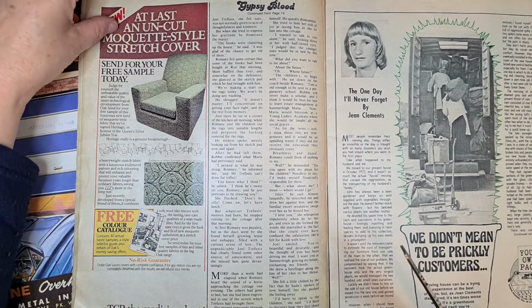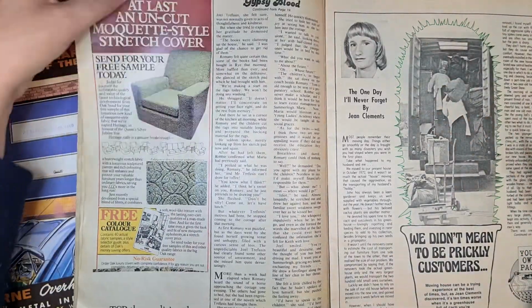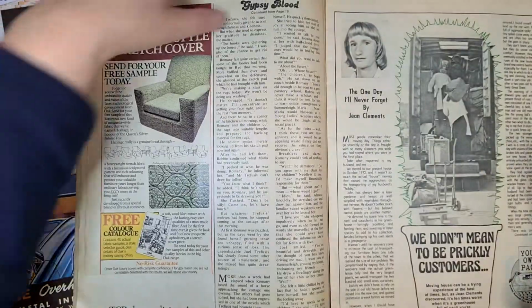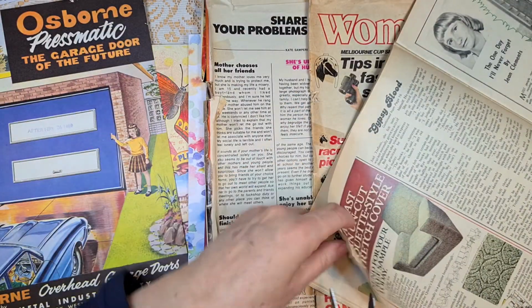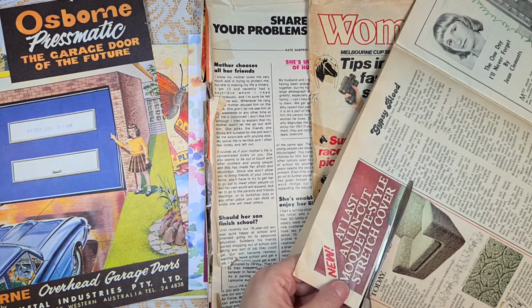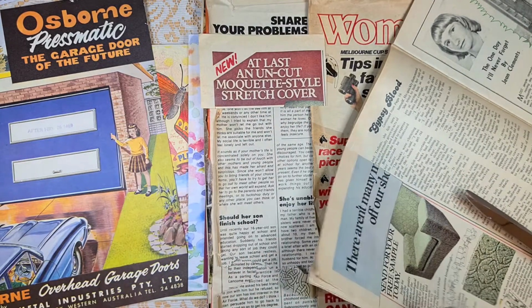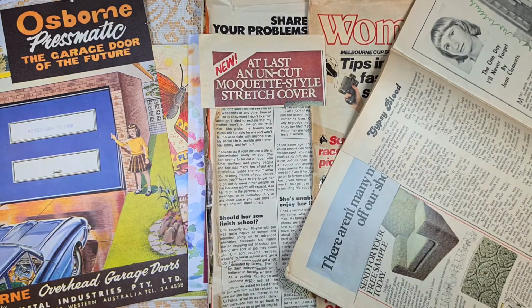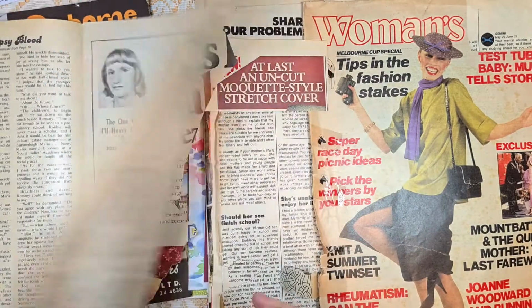Oh, this one's in the right colour. The heading. All right, let's see if I can get this out. This is definitely in that red-brown colour range. Probably should have cut it a bit bigger so I can tear it, but at last, an uncut moquette style stretch cover.